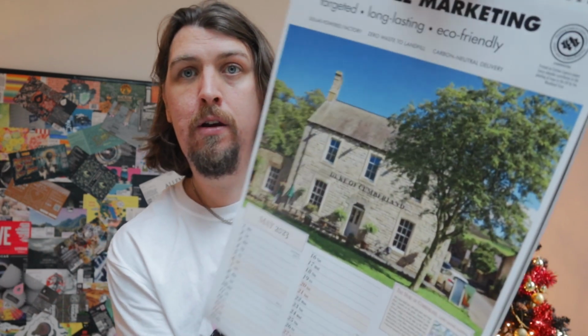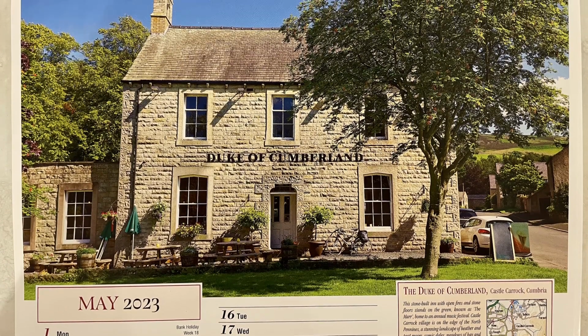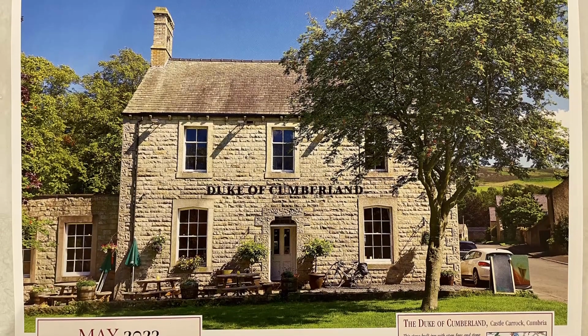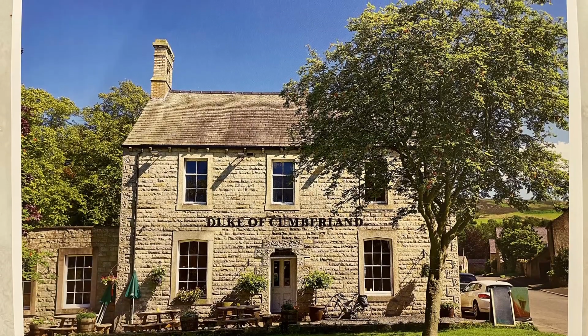May, the Duke of Cumberland in Castle Carrock in Cumbria. This stone-built inn with open fires and stone floors stands on the green, known as the Mar, home to an annual music festival. Castle Carrock village is on the edge of the North Pennines, a stunning landscape of heather and peat moors, scenic dales, meadows of hay and upland rivers. It has imposing old buildings, a church built on the site of the ruined castle, and a reservoir opened in 1909.